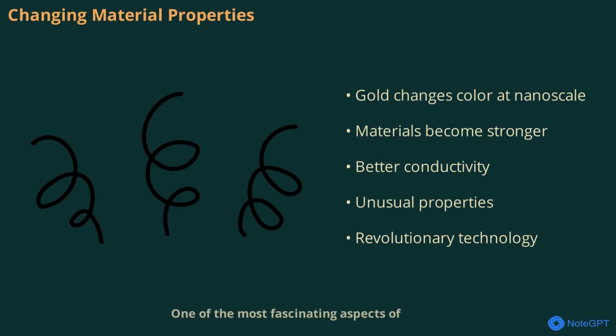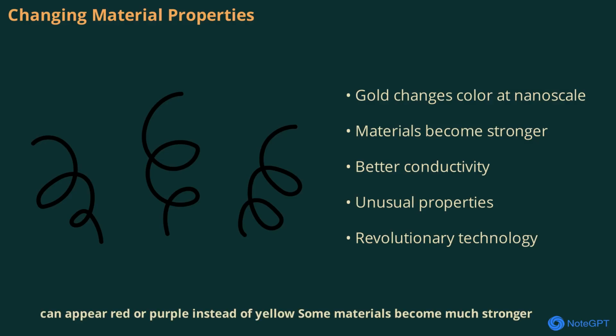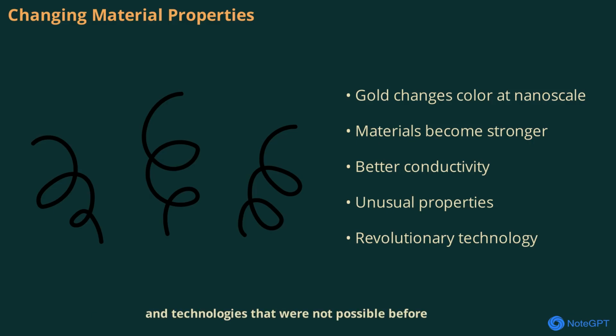One of the most fascinating aspects of nanotechnology is how materials change at the nanoscale. Gold, for example, can appear red or purple instead of yellow. Some materials become much stronger while others conduct electricity better. These unusual properties are not just interesting, they are useful. They allow scientists to create new products and technologies that were not possible before. This is why nanotechnology is considered a revolutionary field.